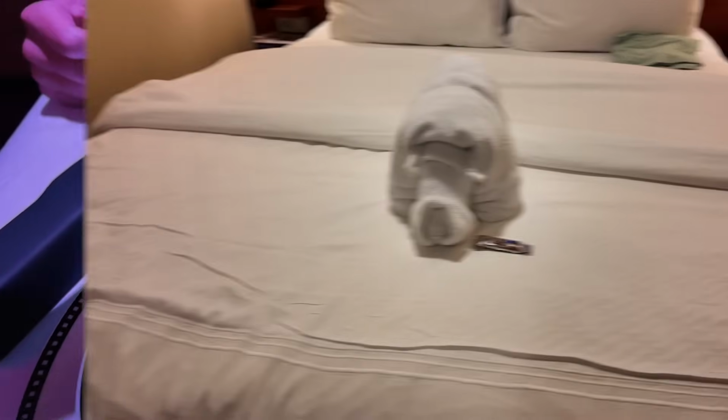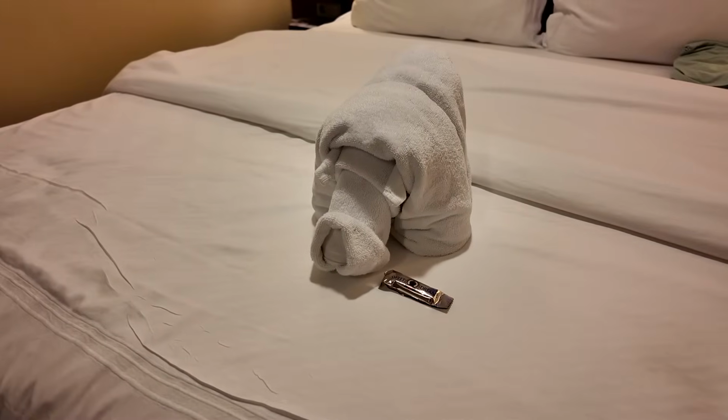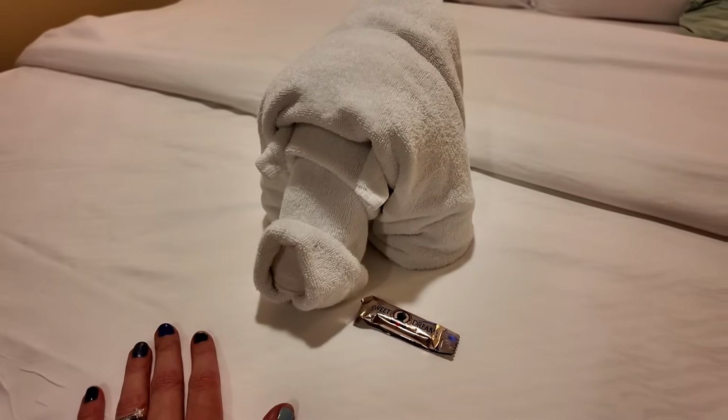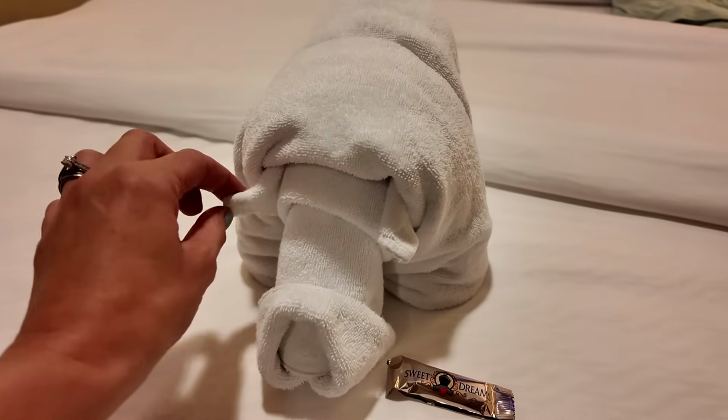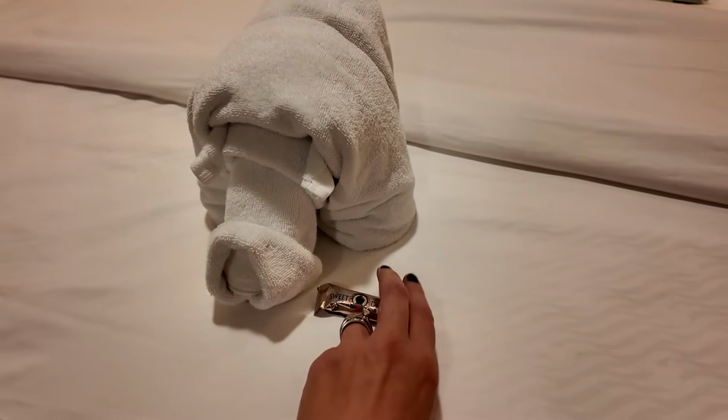Had to be done. What do we think this towel animal is? Simon thinks it's a pig or like a warthog. Do we think it's Pumbaa? It could be, couldn't it, with these little tusks? Well, Pumbaa, thank you for your chocolate. Simon's already had his.